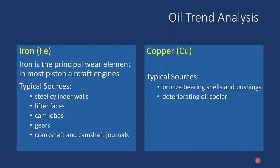Copper, the two most common things that I've seen for elevated copper is you've got an oil cooler that's about to go, or the customer has recently changed from Phillips 20W50 to Aeroshell 15W50, and the additives in the 15W50 have a tendency to strip off the copper plating that's put on camshafts during manufacturing, and that will elevate your copper count for a few oil changes.